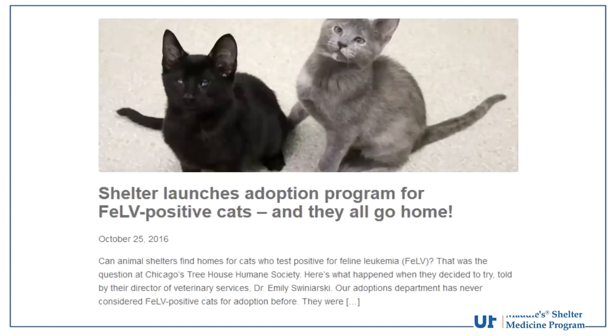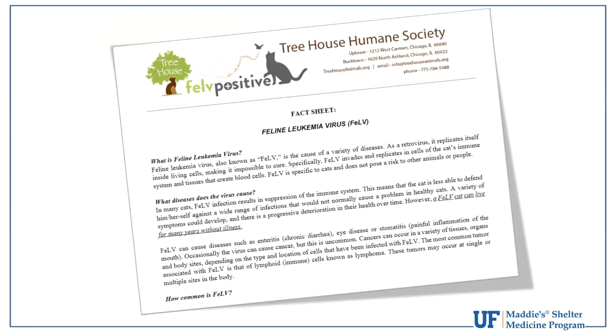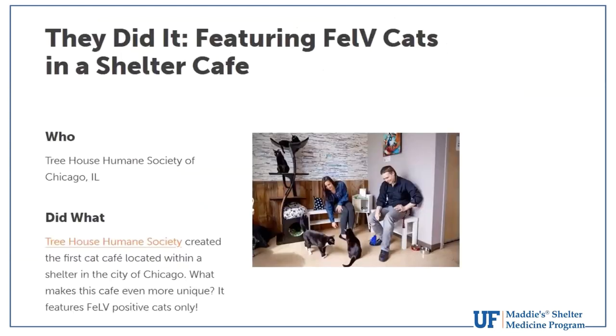When the Treehouse Humane Society started their program, they made a big deal about it and publicized what a good success this was, and it has been extremely successful. They have excellent fact sheets that go home with their owners and the new veterinarians, so everybody's well informed. And what was amazing is their program was so successful that they turned their cat cafe into an FeLV positive cat cafe. And this is wonderful. So this is showcasing these positive cats in the best part of the shelter.